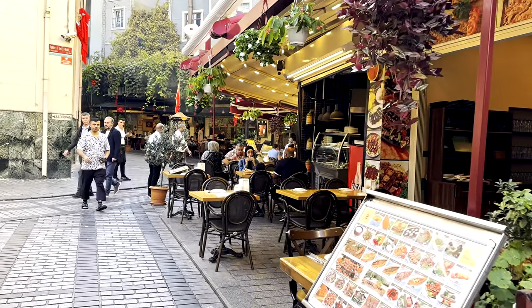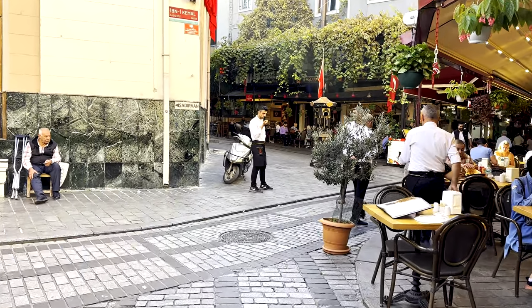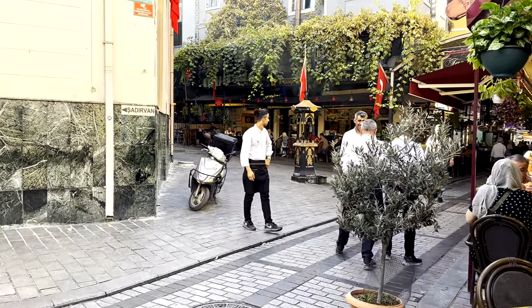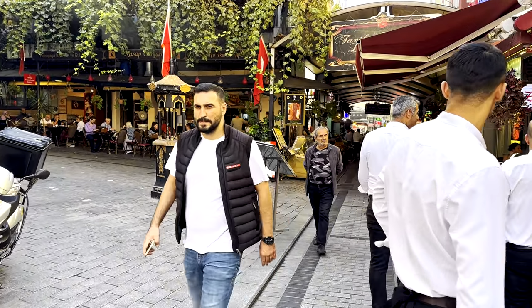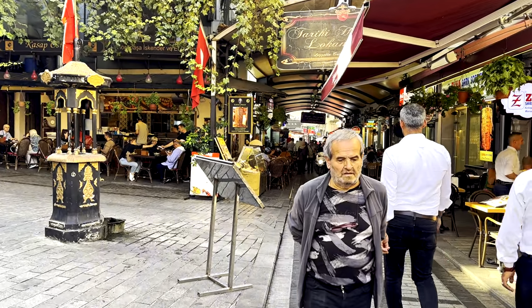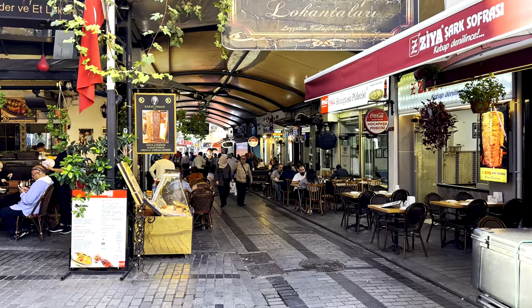Sirkeci is a vibrant and cosmopolitan neighborhood with something to offer everyone. It is a great place to stay for tourists who want to be close to the city's major attractions. Sirkeci is a great place to experience the history, culture, and diversity of Istanbul.